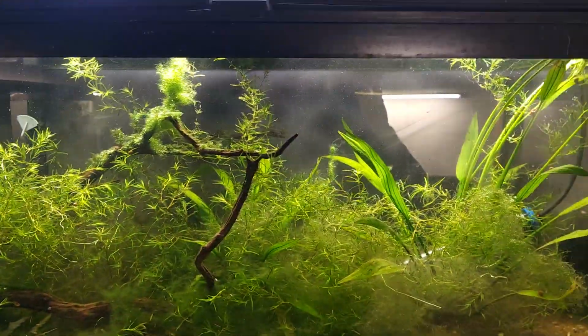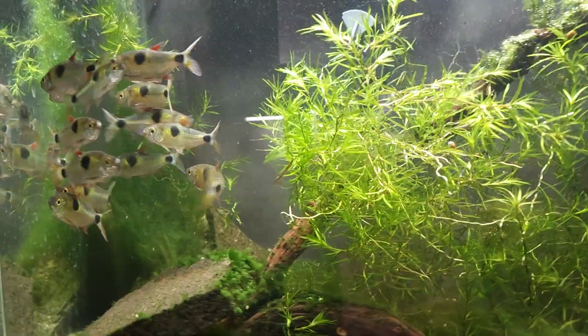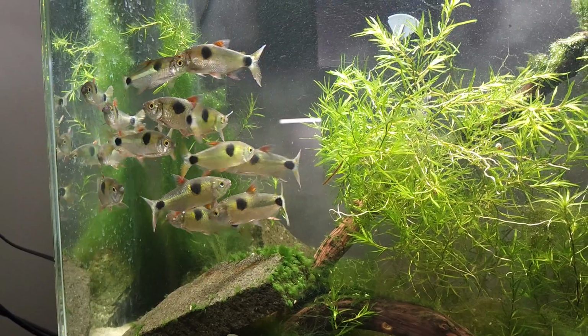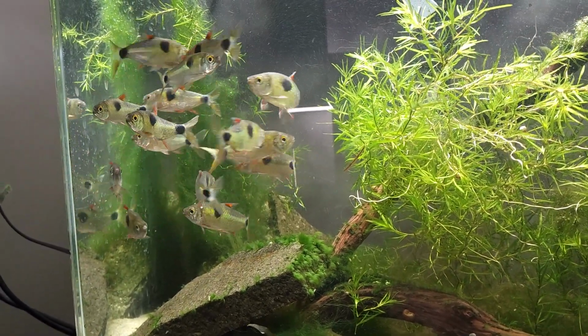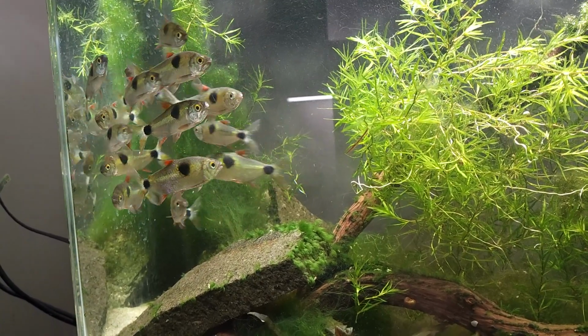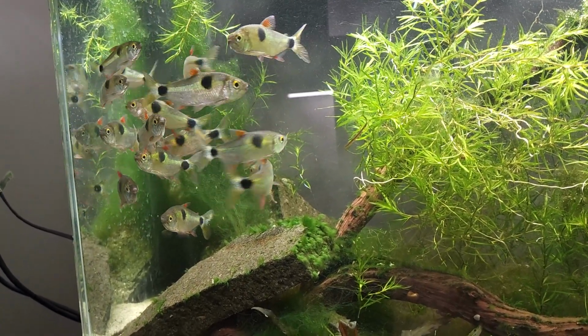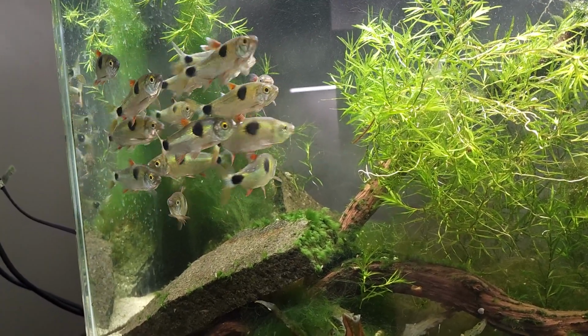Well, yep, they enjoy a nice heavily planted tank. Now, one thing I will say, if you're going to keep these or want to think about getting a school of them, the other thing I always mention to folks is you want to make sure you get whatever bottom feeders you're planning on having in the tank first. They will consider them part of the arrangement, and anything you put in that tank after they're in it, they consider prey. So keep that in mind.